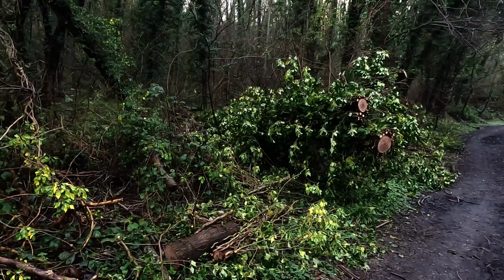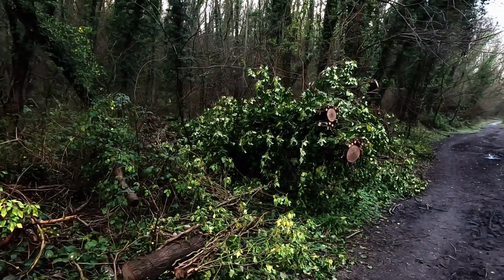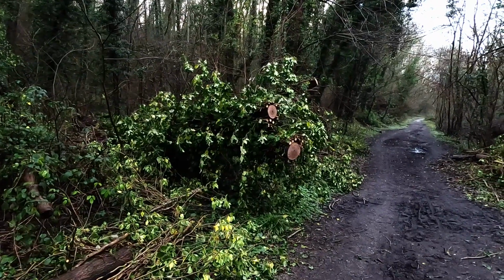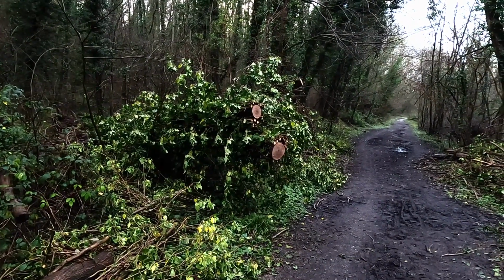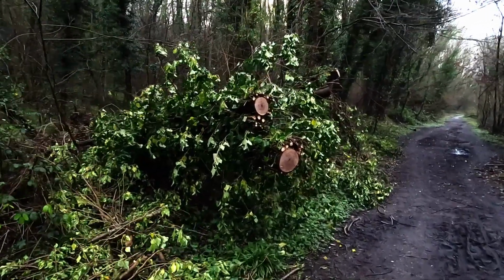The effect of one of the previous storms here in the gorge, where this tree was actually all the way across the path, and it was quite difficult to get through here just for a couple of days, but they're very good round here, and once trees come down they are moved pretty sharpish.